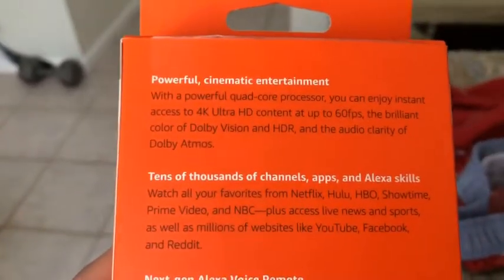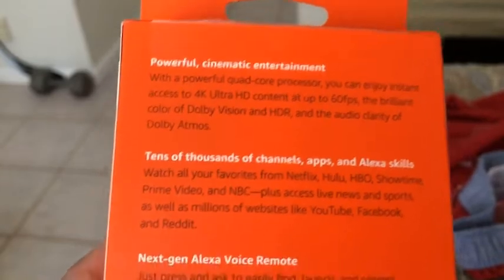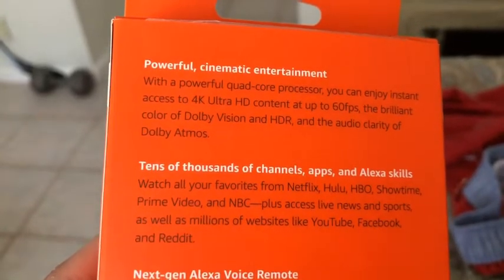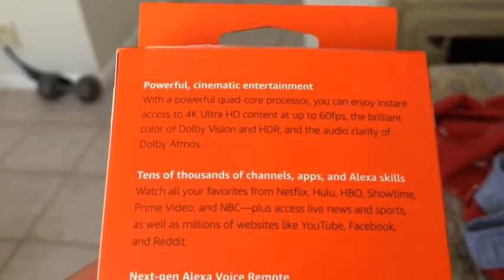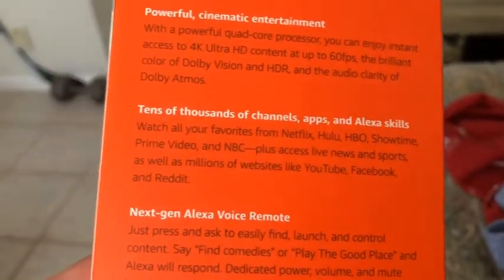On the back, it's got powerful cinematic entertainment with a powerful quad-core processor. You can enjoy instant access to 4K Ultra HD content at up to 60 frames per second, with brilliant picture color quality in Dolby Vision and HDR, and the audio quality of Dolby Atmos. I already have one up in New York. I have a Sony SQ decoder, which is compatible to hook it up. I'm using that for quadrophonic, which does surround sound, and it does the job.